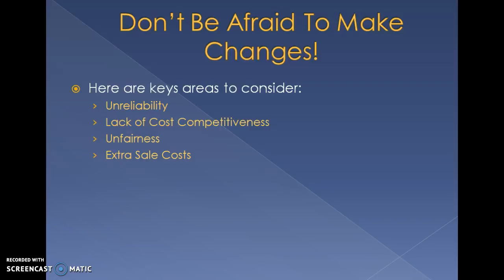Lastly, extra sell costs. The number at the bottom of the invoice is only the beginning of the cost of dealing with suppliers. You have to lay out the money beforehand to draft specifications, issue requests for proposals, evaluate them, check references, and otherwise qualify your suppliers.